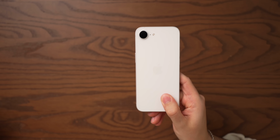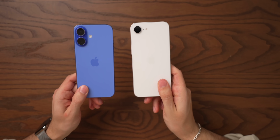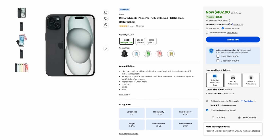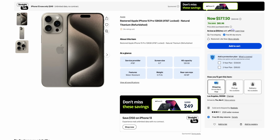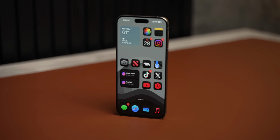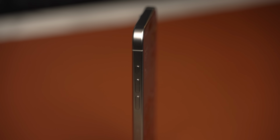Because for $600, you could get an iPhone 16e. $200 more gets you a regular 16, but even more problematic than that is at $600, you already have a bunch of really good options. You can find iPhone 15s on discounts all day long, and you can even get refurbished iPhone 15 Pros, which gives you ProMotion, 2 additional cameras, Dynamic Island, maintains the features like Apple Intelligence, the action button. Like, this is just a better value and they're the same price.